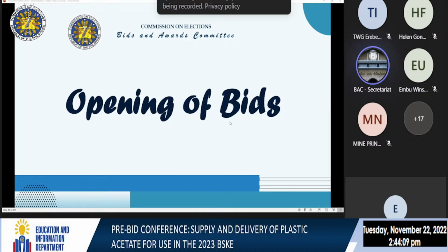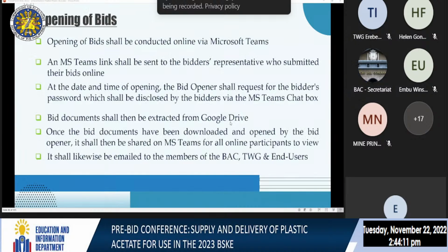Let's move on to the opening of bids. The opening of bids shall be conducted online via Microsoft Teams, as an MS Teams link shall be sent to the bidder's representative who submitted their bid online. At the date and time of bid opening, the bid opener shall request for the bidder's password, which shall be disclosed by the bidder via the MS Teams chat box.